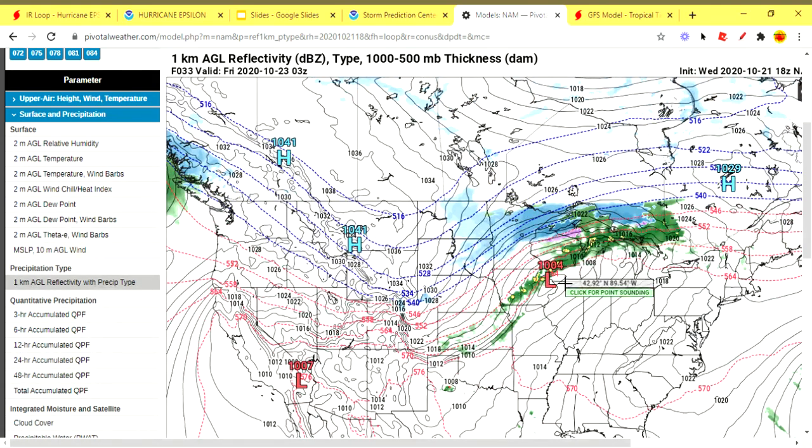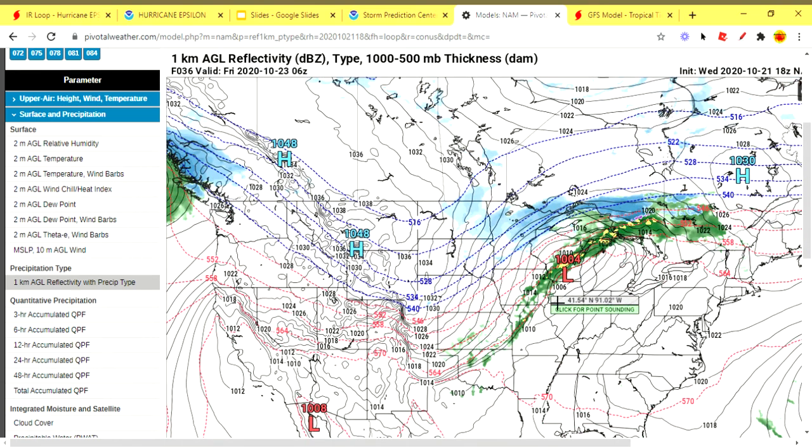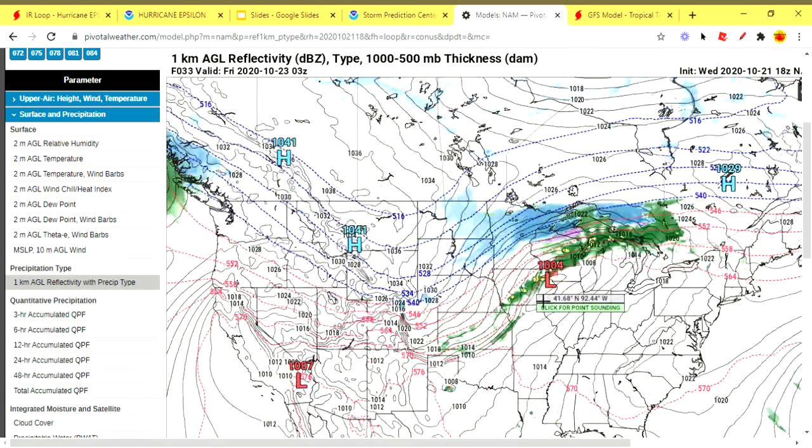And so at 3Z is when our line really starts to get going in Iowa and down to Kansas. And so it looks like, on the NAM model, the strongest storms are in central Iowa. I still think that this is going to be the area right here to watch, as you guys see that happen. And we also do have some heavy rain in Wisconsin, but that's to the north of the warm front.